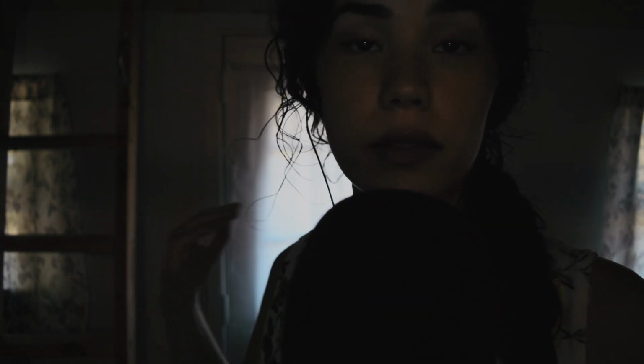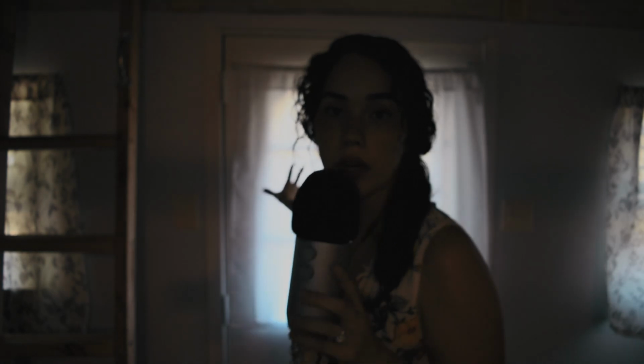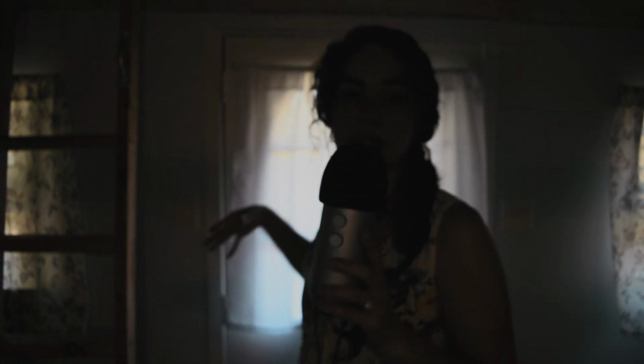But as you can see behind me, this is the front door. I'm standing in front of it because it does mess with the lighting a little bit. But this is the front door. It is right behind me. I can touch it. So that is the beginning of the house. And I'll show you this side.